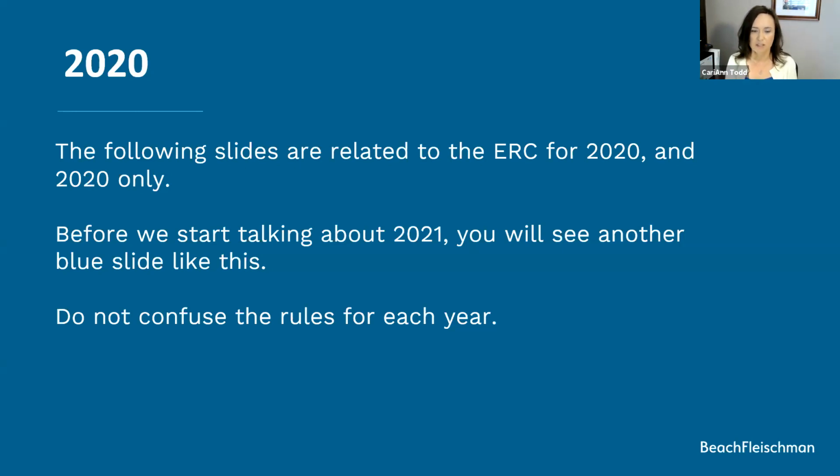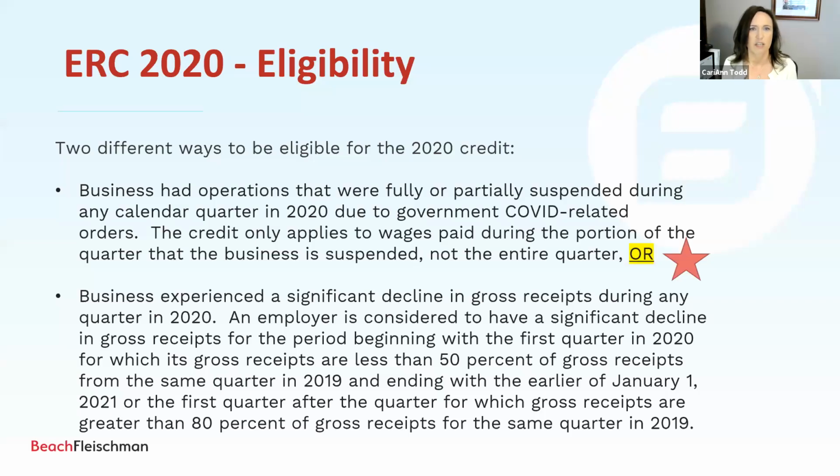The biggest candidates for this are restaurants because they were shut down by government order. So if you're in restaurant, hospitality, anything that was directly affected by a government order that said you have to shut down, you're eligible. And any business that had a significant decline in gross receipts. And we'll talk about that specifically. But there are a lot of businesses that can qualify for 2020.